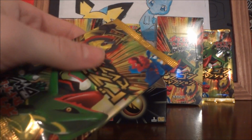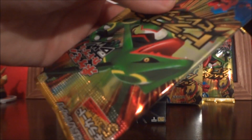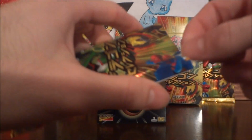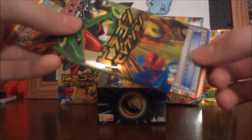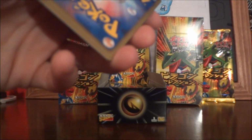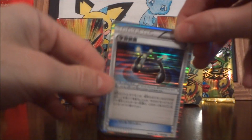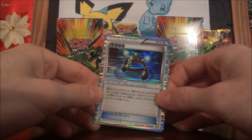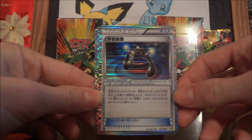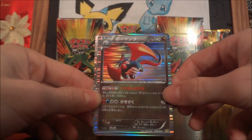So I'm going to open up a few of these really nicely so I can have a pretty cool collection of these to put in front of my binders that I make. As you know, all the cards in this set are holos, which is pretty cool. So we get an experience trainer, and might I say the holos in this set are extremely cool. A Salamence.